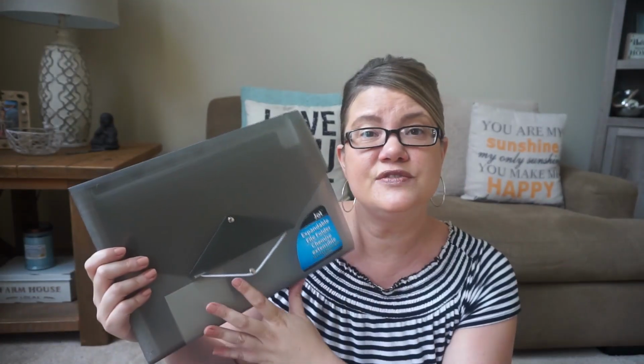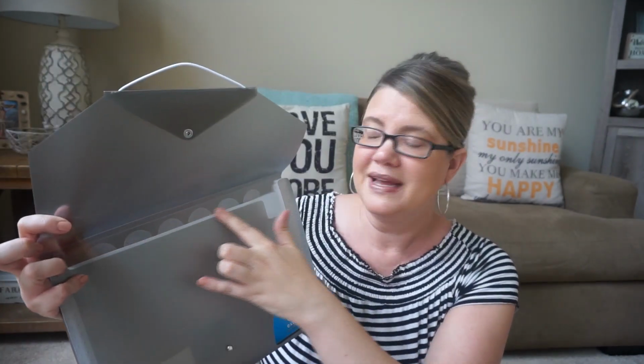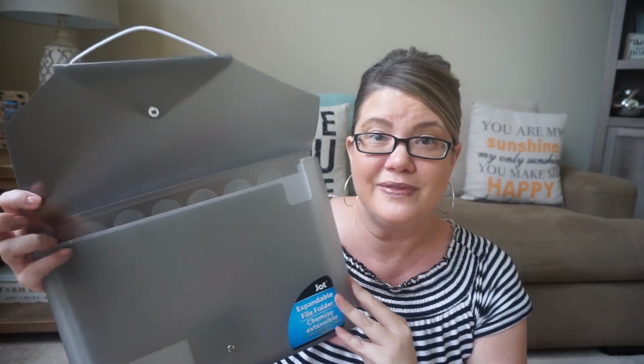Sometimes if you're using this for budget purposes, these work really well. You can keep like a checkbook up here or stamps, different things that you might need. And then inside you can file different things for maybe your home or insurance, different things that you want to keep track of. Or I like to buy these for my taxes. So every year when we get our taxes done, we give our accountant a whole bunch of stuff, and then he gives us back a whole bunch of stuff.